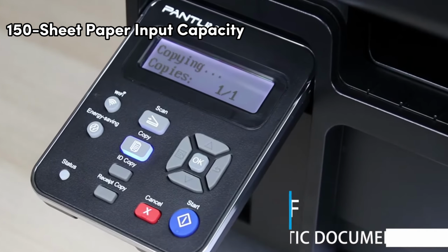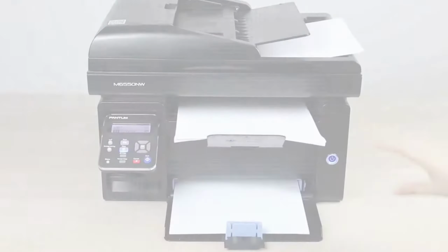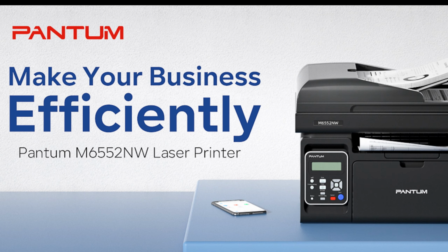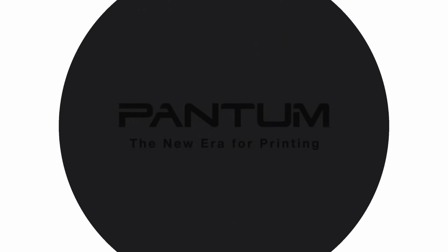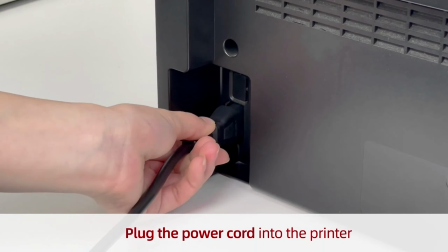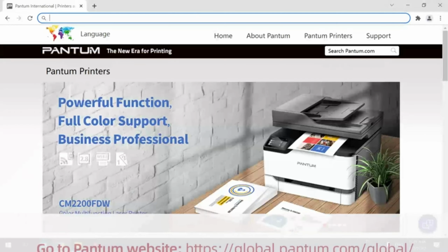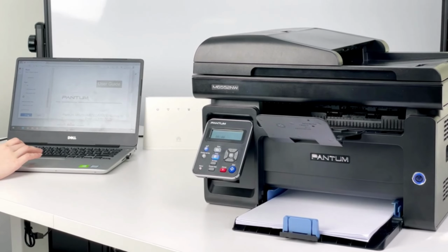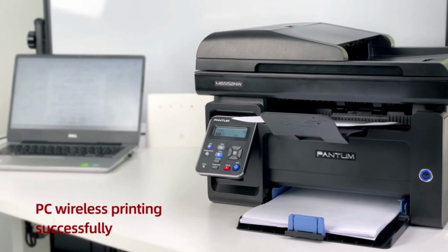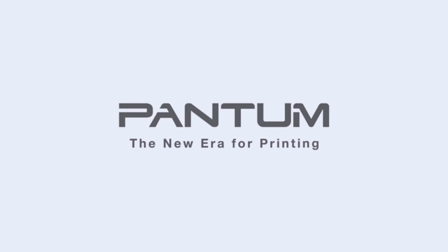With a 150-sheet paper input capacity, you'll be refilling less often, enhancing overall efficiency. Setting it up is a breeze with one-step wireless installation, and you can connect via USB 2.0 and Wi-Fi. Mobile printing is seamless with support for both iOS and Android systems, and the Pantum app is at your disposal. Achieving a resolution of up to 1200 by 1200 dpi, this printer ensures sharp and detailed prints. Plus, it allows direct printing of office documents from your mobile devices.